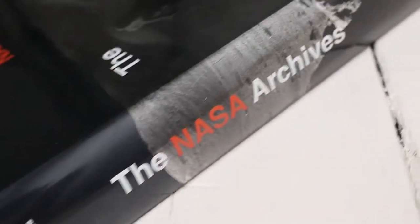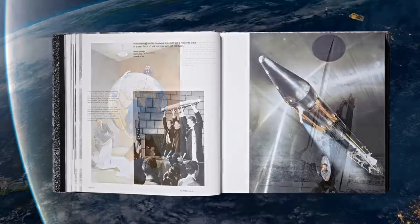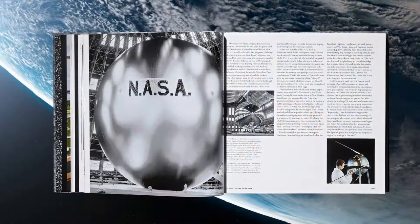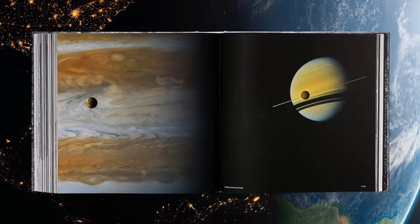The photos in this book remind us of the infinite possibilities of space, but also of the human cost, the human enterprise that gets us there. The technological feats and hurdles that we have had to overcome to enable us to follow our dreams into the cosmos.